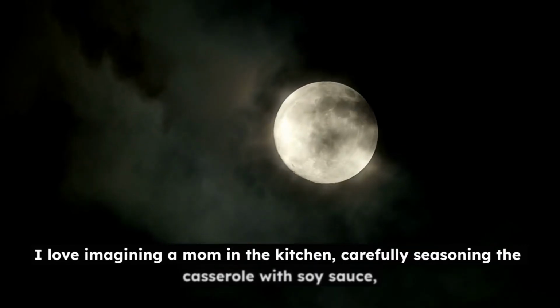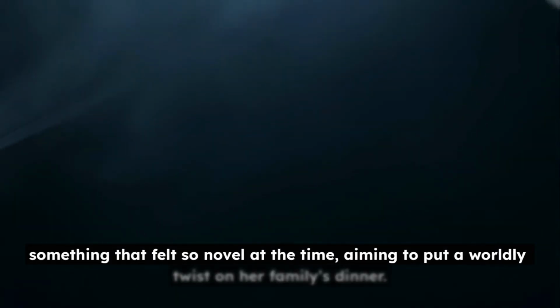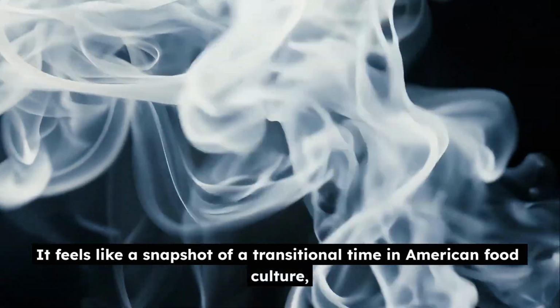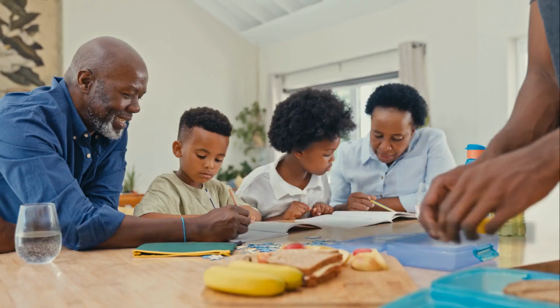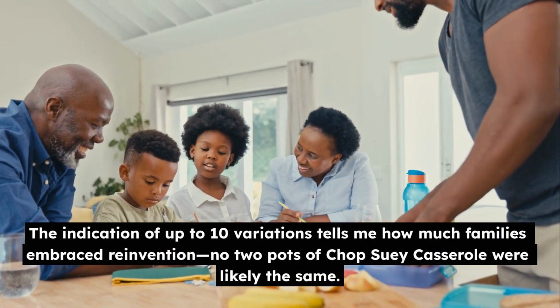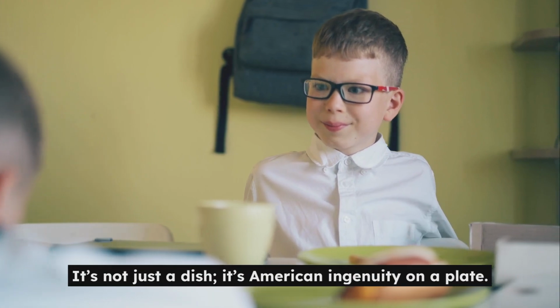What strikes me most about this dish is how it became a symbol of cultural blending. I love imagining a mom in the kitchen carefully seasoning the casserole with soy sauce, something that felt so novel at the time, aiming to put a worldly twist on her family's dinner. It feels like a snapshot of a transitional time in American food culture, where traditional diets started welcoming influences from different parts of the world. The indication of up to 10 variations tells me how much families embraced reinvention. No two pots of chop suey casserole were likely the same. It's not just a dish, it's American ingenuity on a plate.